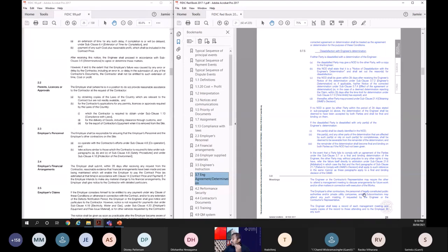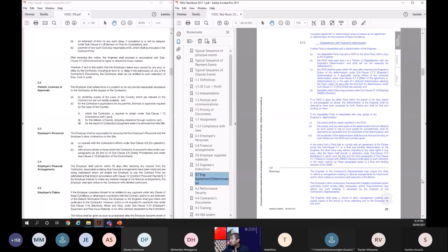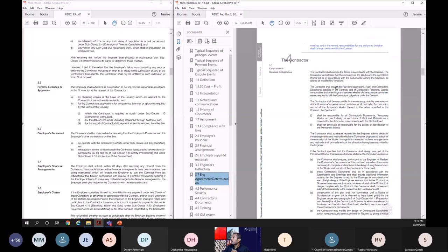The employees, other contractors, the personnel of legally constituted public authorities, utility companies, anyone can attend. The engineer shall keep a record of each management meeting and supply copies of the record. That's what it says. So it is another new provision given for both parties to resolve disputes or resolve issues. Basically, you can call for management meetings, and either the engineer or the contractor's representative can call for that.